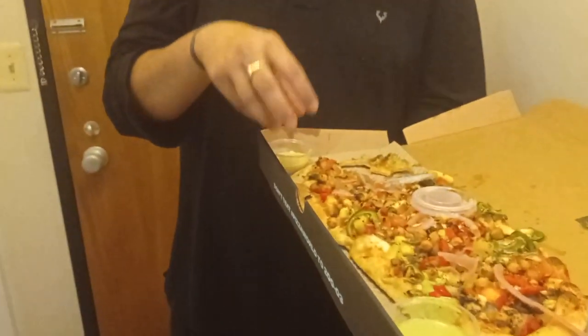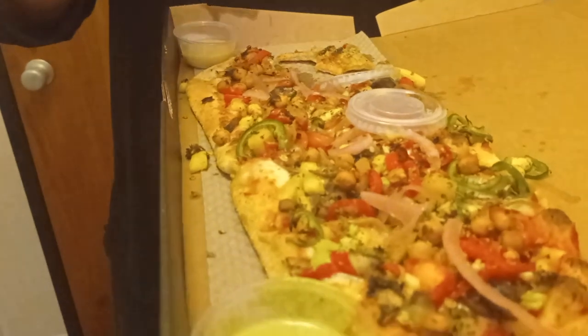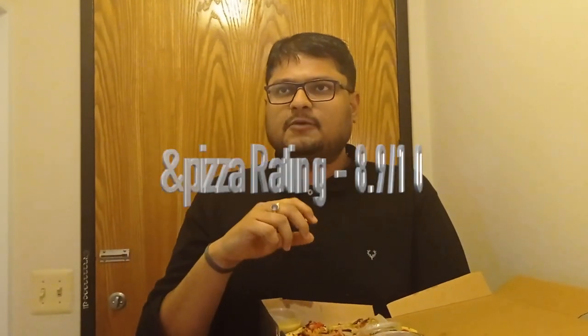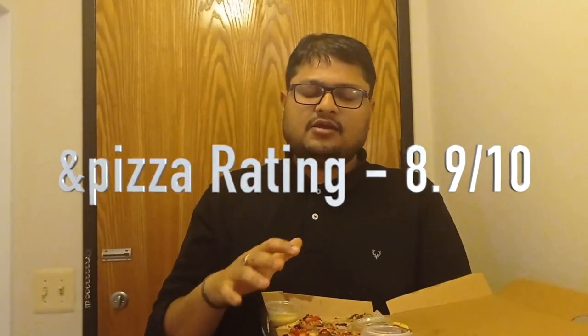So definitely I'll give it a very high score because I really liked it. The amount of toppings, and also it is very healthy. Like the quantity of dough is less as compared to the other pies that you get in the market, and also there are a lot of vegetable toppings and protein. If you want, you can get the proteins in it. So I'll give it a solid 8.9. For me it's 8.9, and yeah, it's a great pizza.